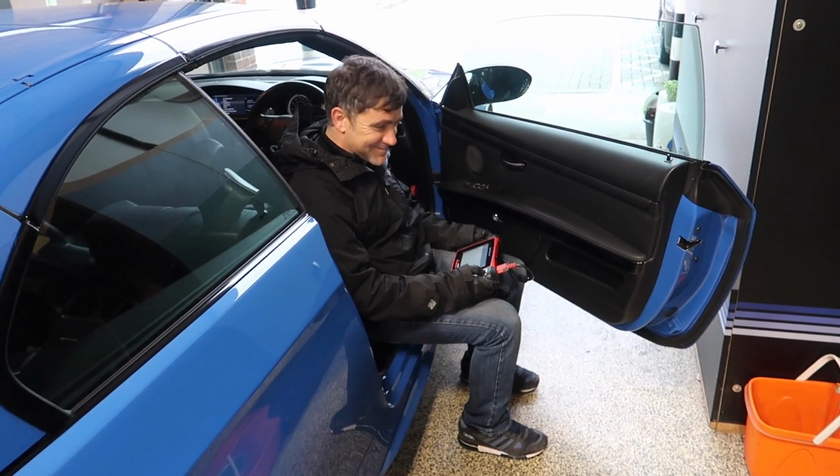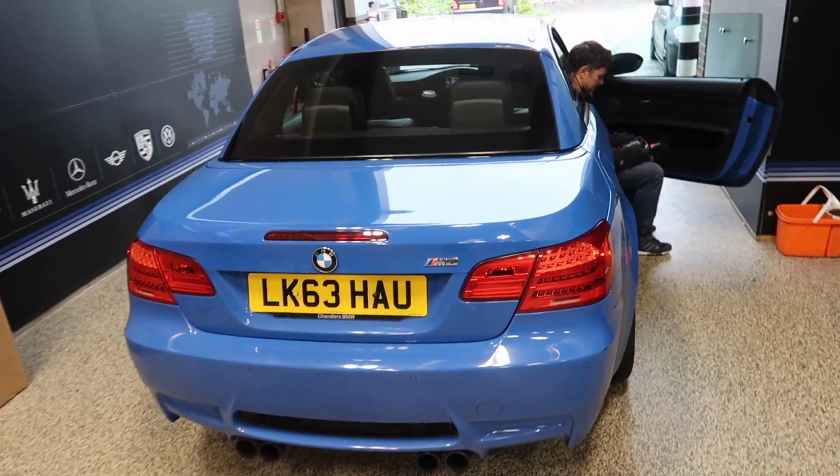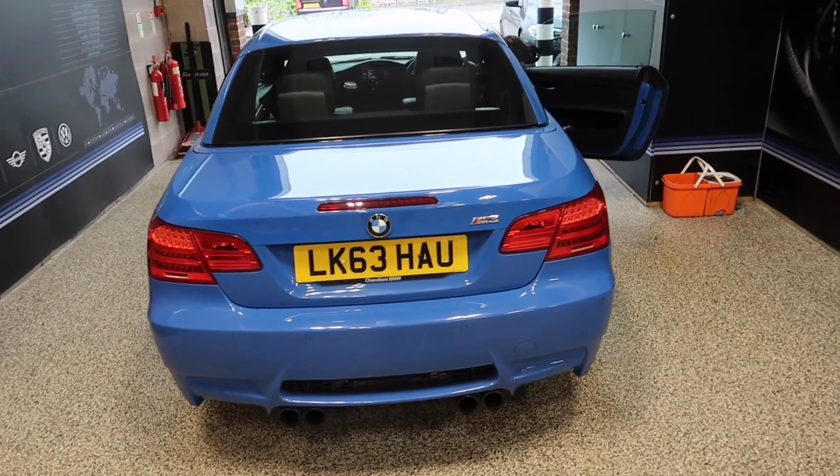Perfect, look at that. Again, you're gonna have to send me an invoice for an appearance fee as well. So it's just checking what fault codes have been reported, clearing any faults that there may be, and basically just having a general nose around into what has been going on with the car.